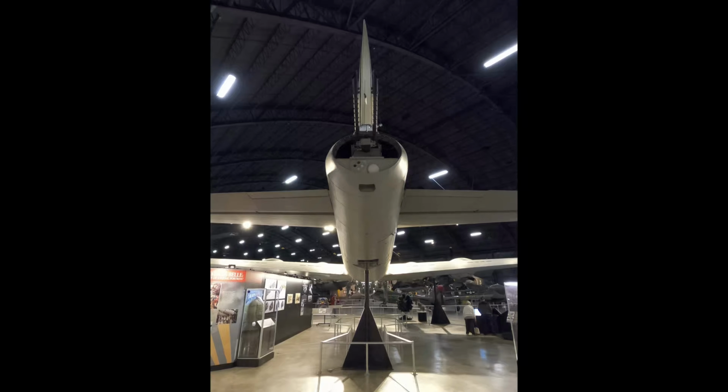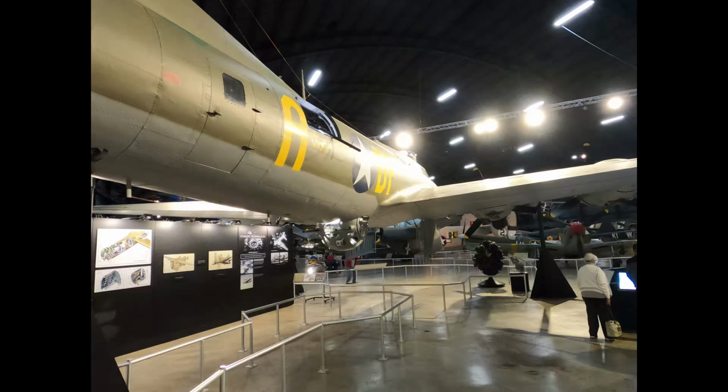What is that? We shouldn't be into the modern stuff yet. I don't know what that is. I don't remember taking that picture. Wait. Hold on, back it up. Oh, no. That's not a B-17. I don't know what that is. This is the B-17. I thought maybe for a second I took a picture of the B-17 from the back, but no, that's just more B-17.